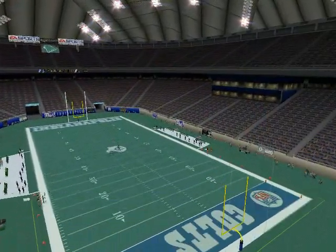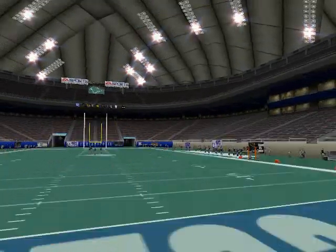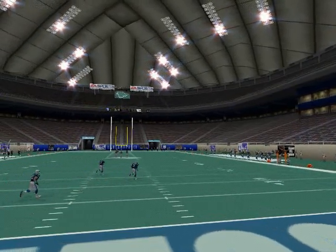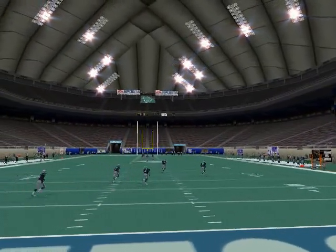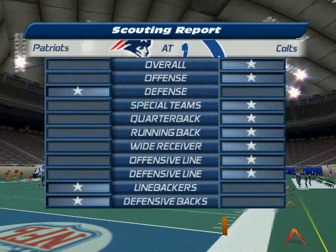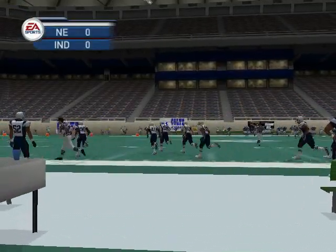Welcome to today's game between the Indianapolis Colts and the New England Patriots. Both teams seem ready to go, so I'll send this one over to Pat and John. Thanks, JB, and welcome to Indianapolis, Indiana, home of the Indianapolis Colts. It looks like they're ready to go. Let's get this one started. And we'll see how it plays out today as they line up for the first kick.